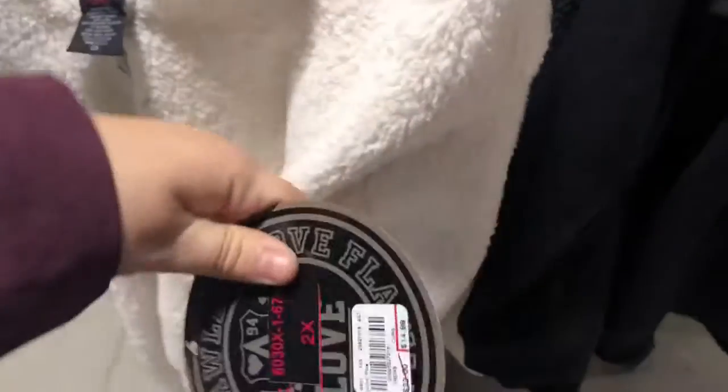I don't really have time to buy anything today because I'm supposed to be somewhere in like 2 minutes, so. Oh, it's only $15. That's such a deal. And that's so fluffy looking. I love it.